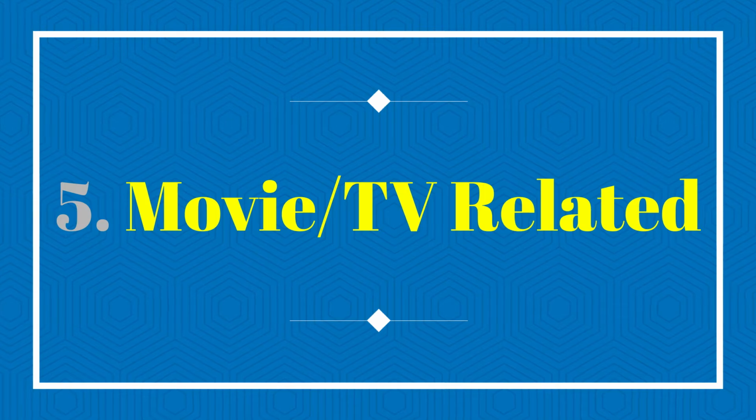Number 5. Movie or TV series related comics. Collecting comics that relate to movies or TV shows is a way to further enjoy those shows, or, where they may have ended, continue the adventures of the character. Some that I have include prequels to Superman Returns and Star Trek movies. I also have Season 11 of Smallville, where I got to follow Clark in his first year as Superman after the show's 10th and final season.